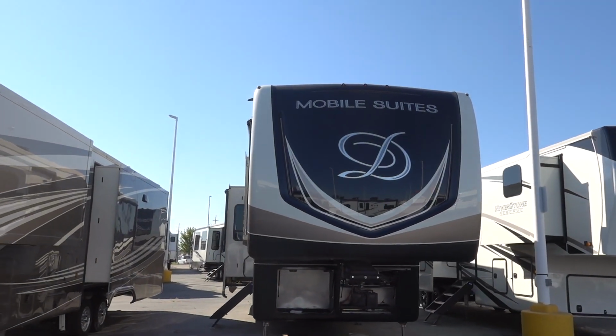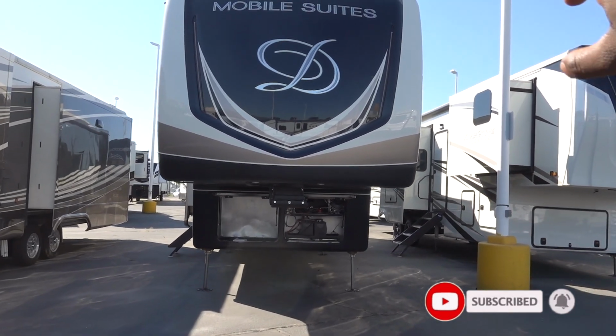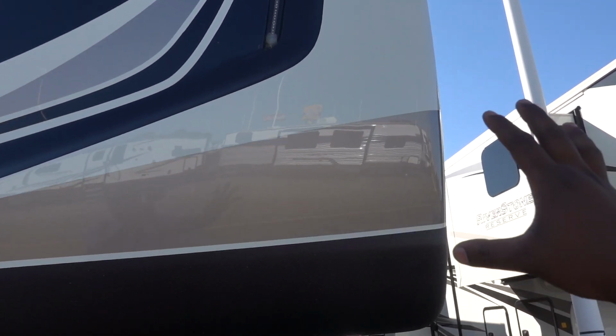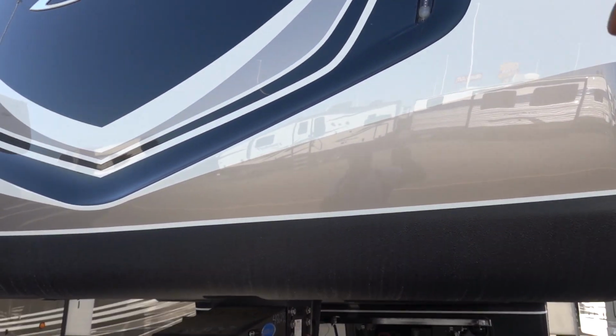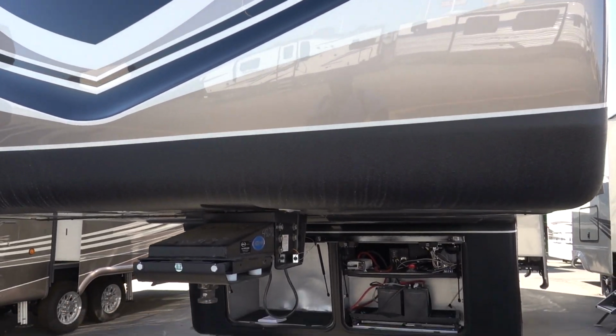Now up front, you do have a really stylish cap. I love the D in the center. You have LED strips on both sides. And this is gonna be a gel coat paint too, so this is gonna last the test of time. And you probably can't tell from the camera, but this is not a decal, so this is all painted on. So that's gonna last a lot longer, especially when you go to clean this after every trip. As you brush it, of course, it's gonna really eat at those decals. You don't have to worry about that.